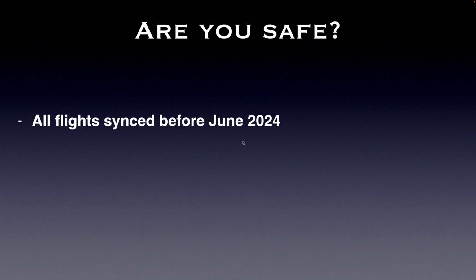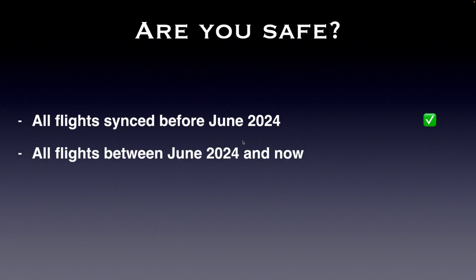Now you might ask yourself, are you safe? For that, let's have a look at different scenarios. All flights synced before June 2024 are on your local device and the cloud. So here you are definitely safe. All flights between June 2024 and now are only stored locally, but you have them at hand and it should be safe as well.